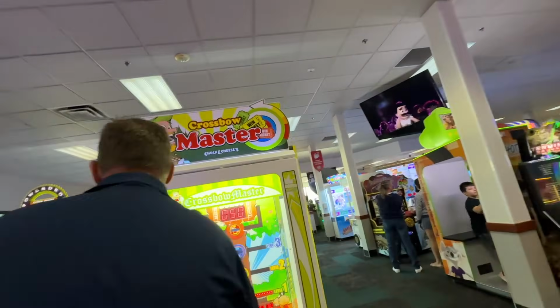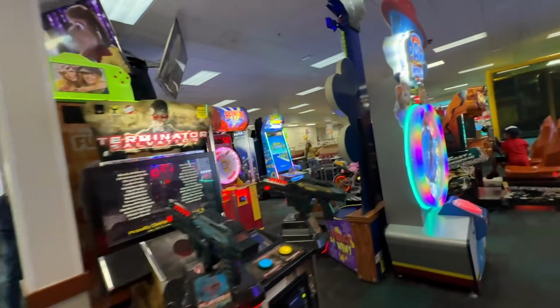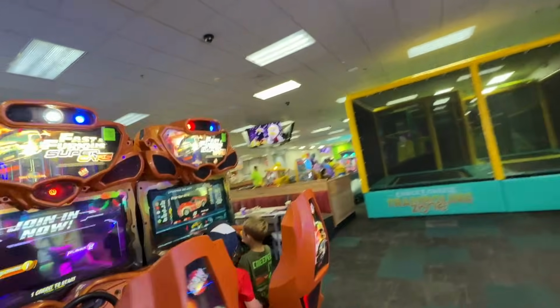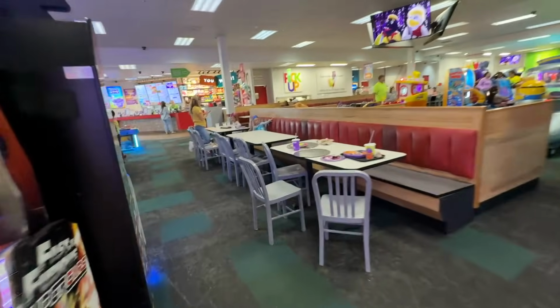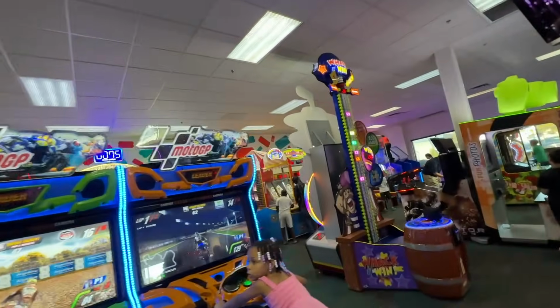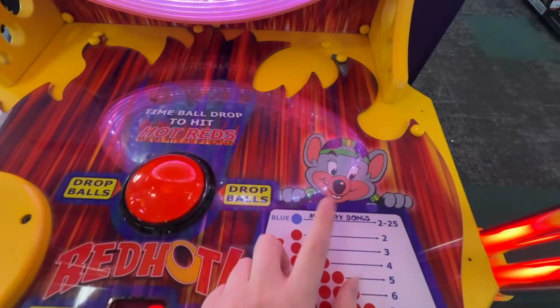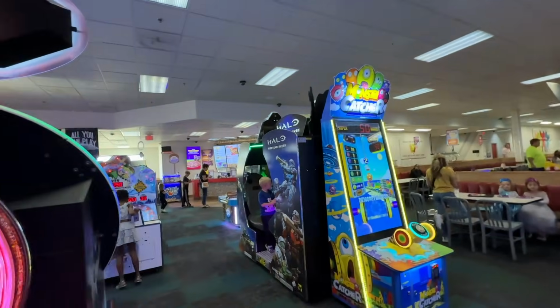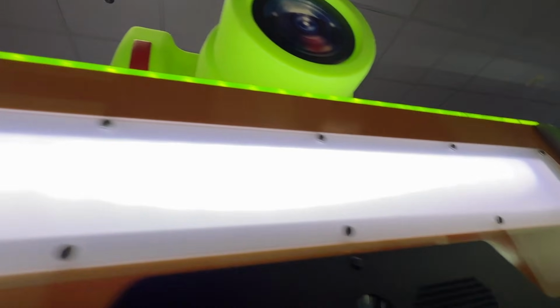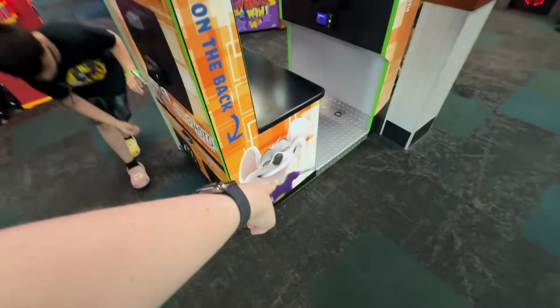stop there. On this side, they have Rescue Hero, Crossbow Master, Terminator Salvation, Paw Patrol, Fast and the Furious Supercars. Spinning around here, taking a look at the other side, they have MotoGP, they have Whack and Win, they have Avenger Red Hot right here. They also have Monster Catcher and Halo Fireteam Raven right there. They have Dead Storm Pirates and the Rockstar Chuck photo booth right there.